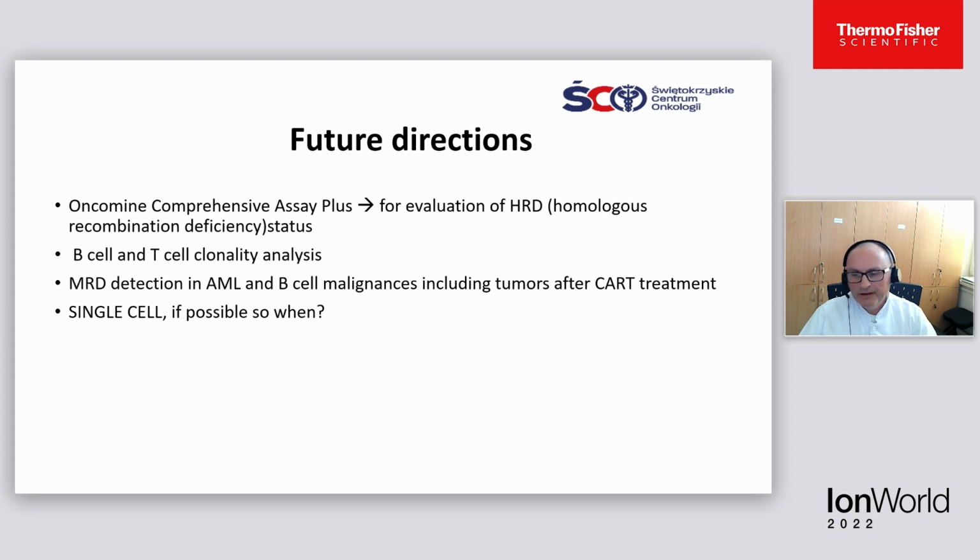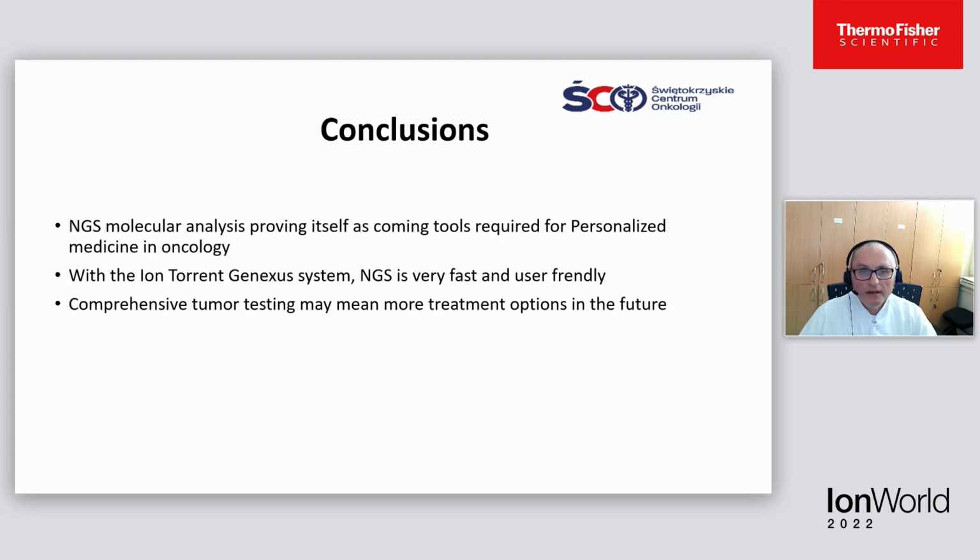Of course, we are preparing because we are building a facility for CAR-T treatment. We are going to use NGS-based technology to assess the efficacy of this treatment and to monitor minimal residual disease. Of course, we are thinking about single cell sequencing. We will see what will be possible in the future.